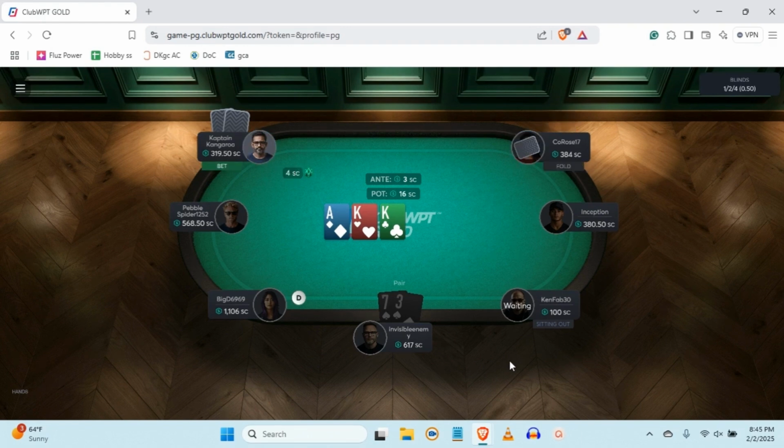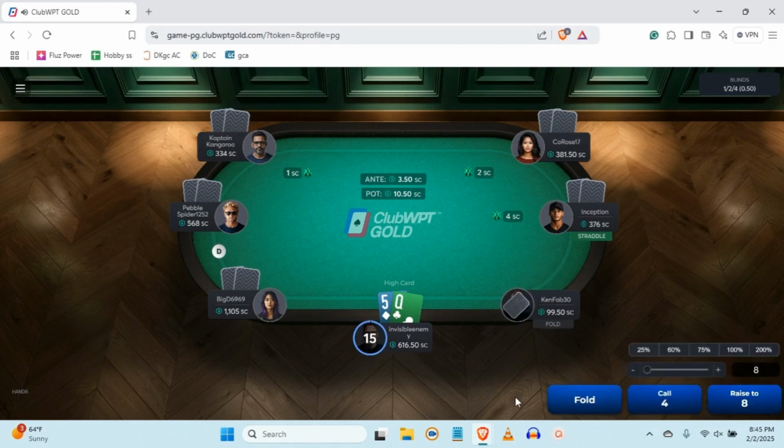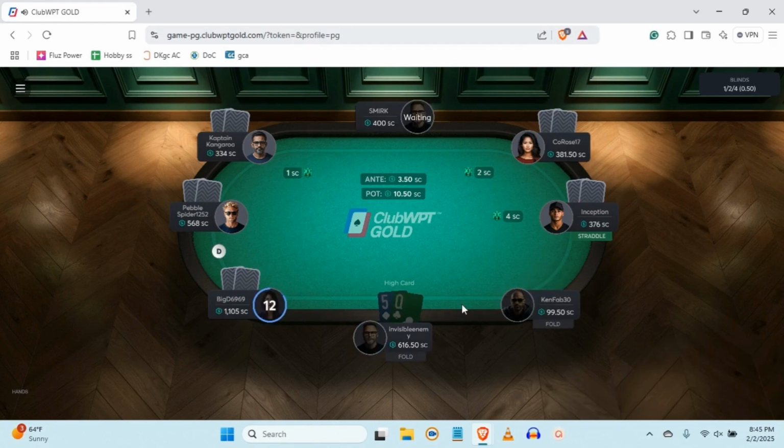And even playing through my $6,000 I deposited, I think I'll play more, especially when on the go, when not at casinos, maybe some downtime. Just playing a reasonably tight game, just playing good poker, waiting for opportunities, not playing trash hands like Queen 5 offsuit, just having some patience.